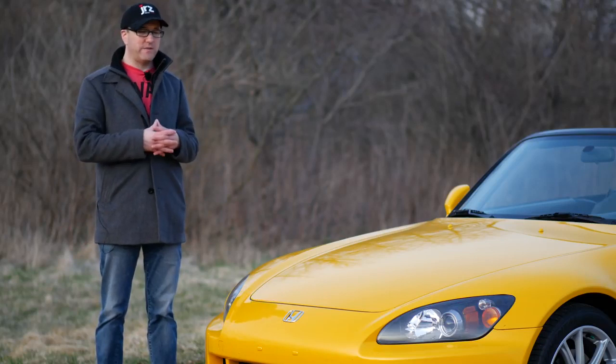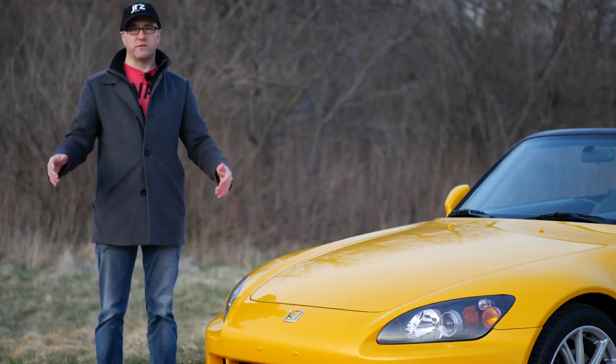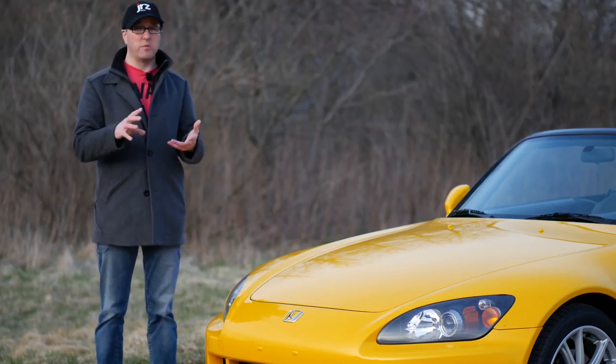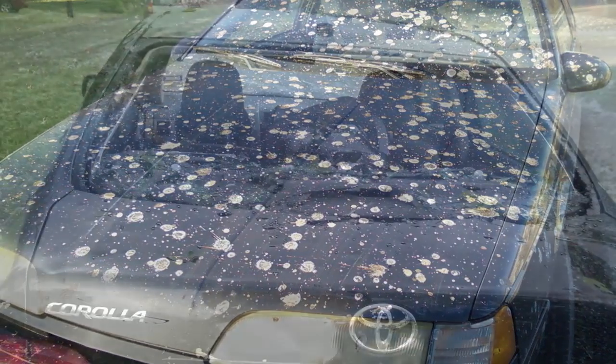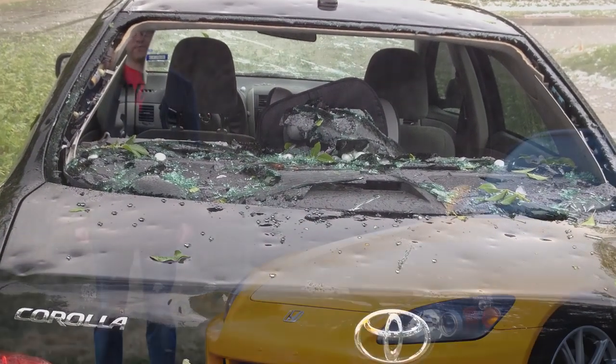The second part of an enclosed trailer is sometimes the insurance is better. Their insurance works a little bit differently. So if you have a more expensive car and you have a little bit more of a budget to ship a car, or you have a vehicle you're so anal about you can't risk any types of cosmetic damage, you want to ship via enclosed trailer.